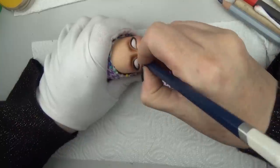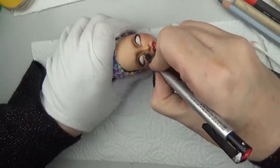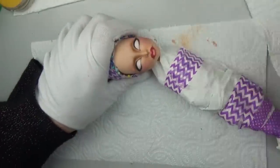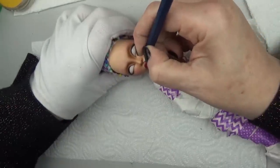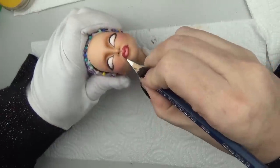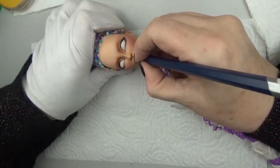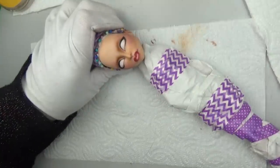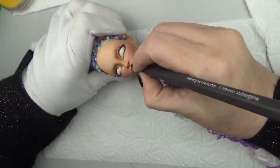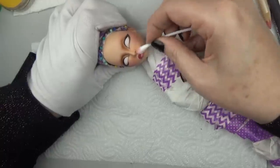So I'm going back in with my Derwent watercolor in white. I tend to use this watercolor for all of my white, either that or my Caran d'Ache, which if you've watched my previous videos, you know Caran d'Ache is my absolute favorite, but I have one pack of those and they're a little pricier than the others, so I tend to reserve those. There's one that I'm using now for some line work on the upper lip.